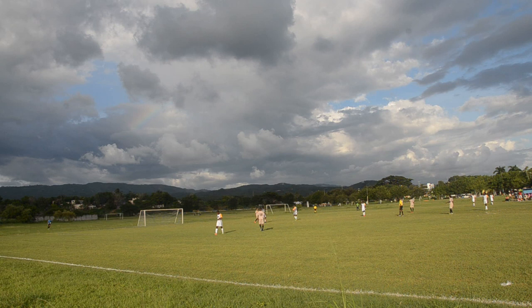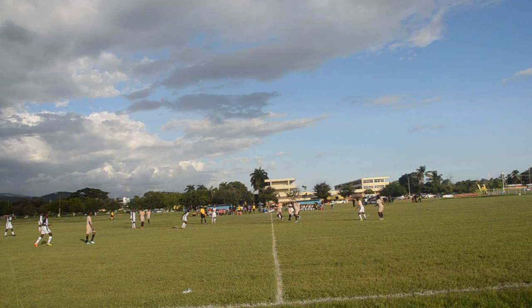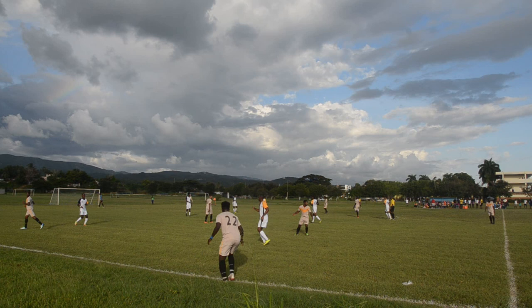At the moment, the ding-dong battle in the midfield is not really to one team per se. They're sharing the percentage in the middle of the park. Reed with the challenge. Here goes James for UTECH. That should be a throw in to GC Foster College. Barron just couldn't keep it in. Nevertheless, Hines with the throw in for GC.